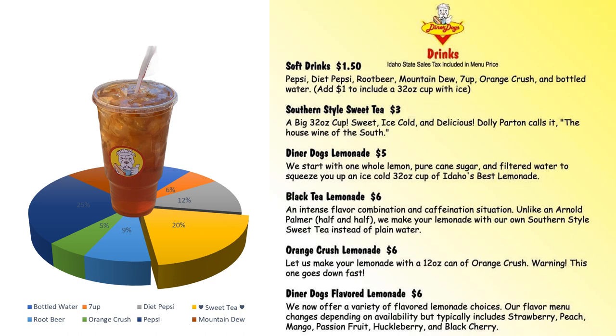You can see that is a picture of our sweet tea. I don't always put our little sticker on it, but I think I did it because I wanted a picture for a promo or something I was doing. So I still had that image to share with you. That's a glass of our sweet tea, 32-ounce cup. You don't need a sticker on it. You don't need a label on it. 32-ounce cup. You need ice and you need the sweet tea.